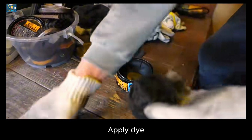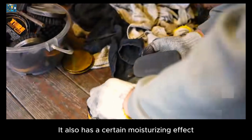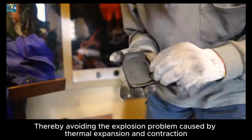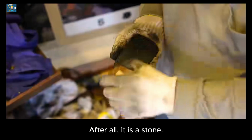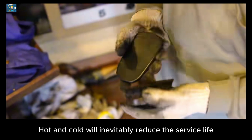Apply dye. This dye can not only color, it also has a certain moisturizing effect, thereby avoiding cracking caused by thermal expansion and contraction. After all, it is a stone. Hot and cold will inevitably reduce the service life.